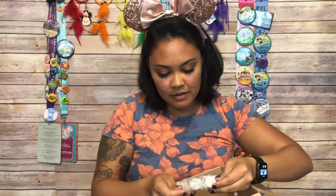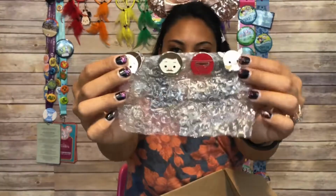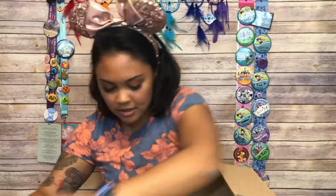Okay, so we're going to go through all of the pins that I have in the box. And we're just going to go through them fairly quickly because we have so many. Alright, a bunch of these are actually from Star Wars. So there are a whole bunch of Tsum Tsums. I don't know if you guys can see them. I don't want them to drop. There's no backings on these. So there's that.